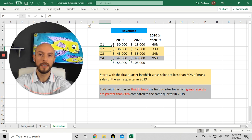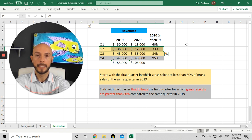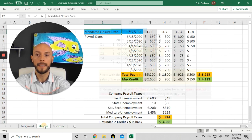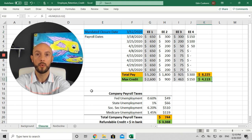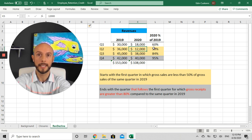Then in the second quarter, which started April 1st and goes through June 30th, if our revenues drop, and in this case they do drop, they end up being 33% of what they were in the second quarter of '19, this is the first quarter that we're eligible for this credit. And what that means now is that any wages that we paid in the second quarter of 2020, we can put into a spreadsheet similar to this and calculate our total gross wages and our credits. And then again, with our second quarter payroll tax filings, we will be able to get this credit.